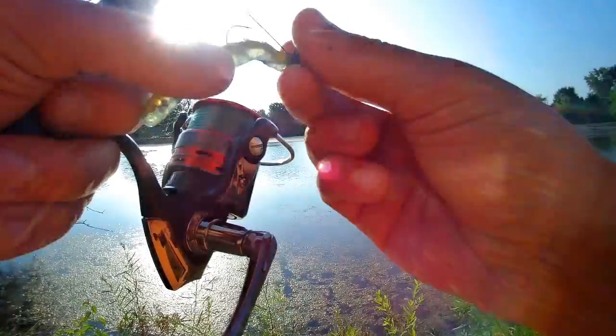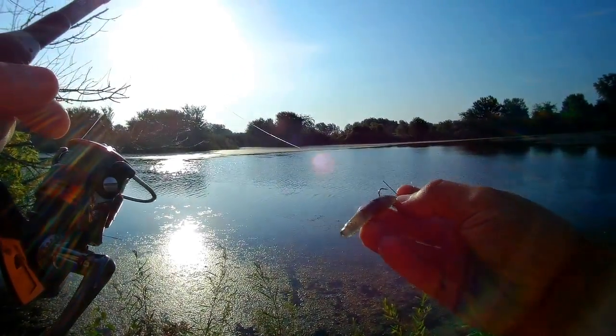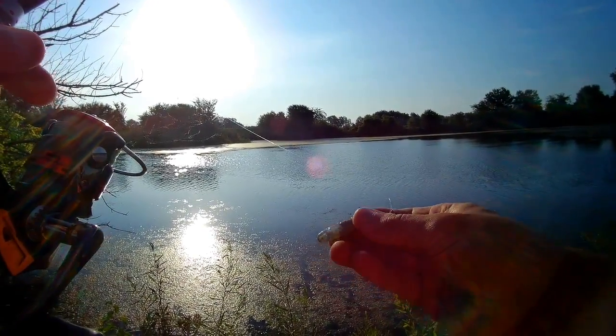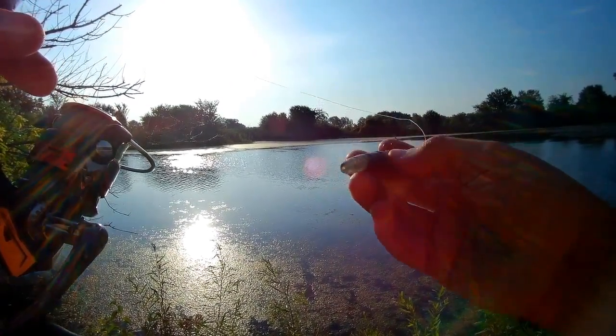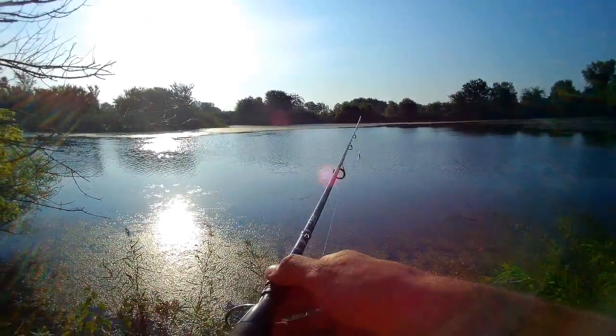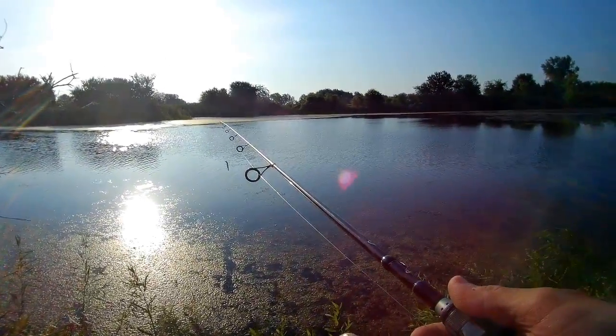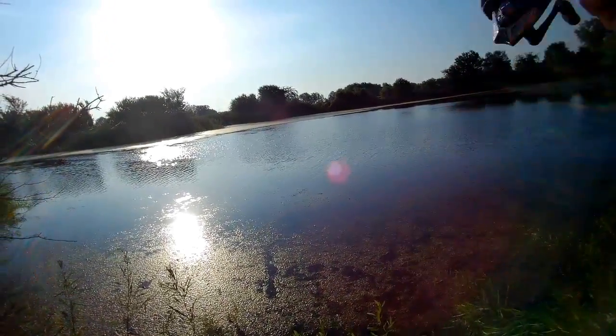Alright, so the jig wasn't working, so I decided to switch it up to something a little more finesse here. Got the Rattlin Ned on a weedless Ned hook. It worked pretty good last time I used it. Caught one off of it, had a few more bites, but see if hopefully we can catch something out of this lake.